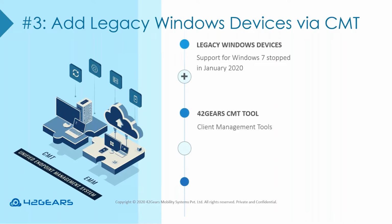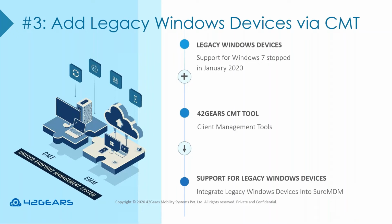SureMDM offers a full form tool application that lets you migrate legacy Windows devices to the SureMDM console by syncing groups and group policies from your Active Directory. The migration of legacy devices can be done in the four following steps: creating policies in the AD server, syncing of these created policies with the SureMDM console, setting up SAML authentication on the SureMDM console side, and enrolling Windows devices through EMM enrollment.